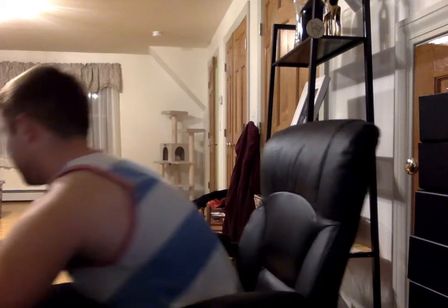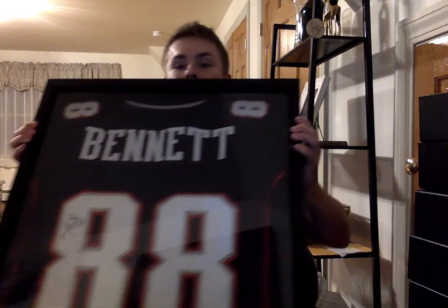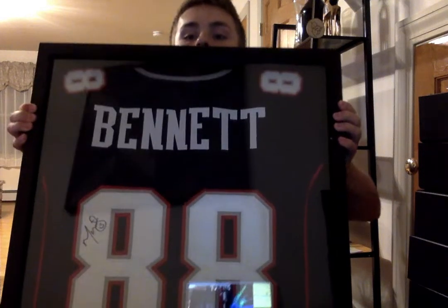So this brings me to my jersey pickups. The first jersey pickup that I have, I purchased in, I want to say January. It's a Martellus Bennett jersey. Former Patriot for a year.